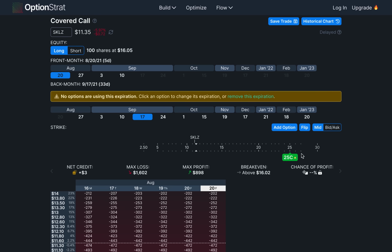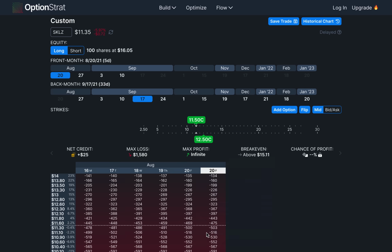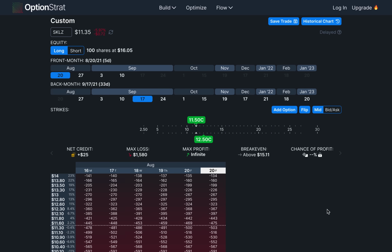And so I'm selling this call, and again, we're selling it at the 11.50. Remember, we're selling an at the money option here, and then we're going to go ahead and buy our 3 call options. And so if we take a look here, we need to use the back month for this one, and then this should use the front month. So that is using the front month. And then for this back month, we're using August 27th.